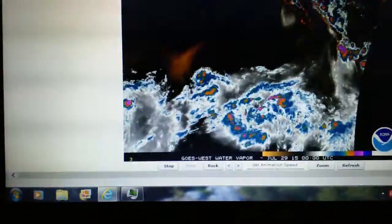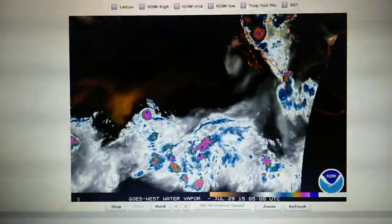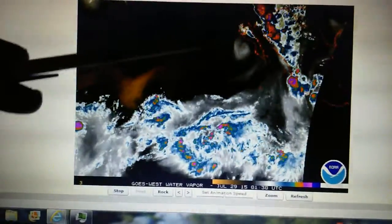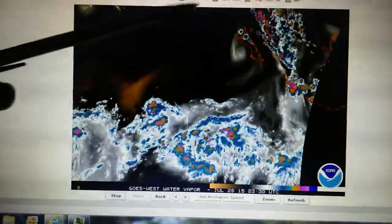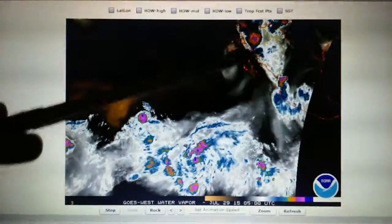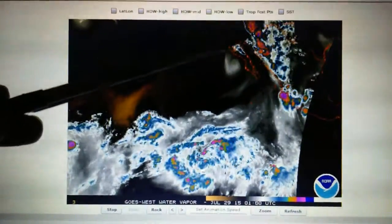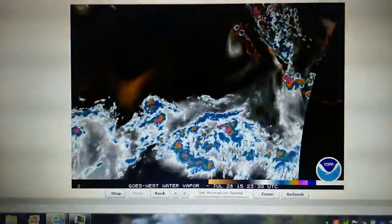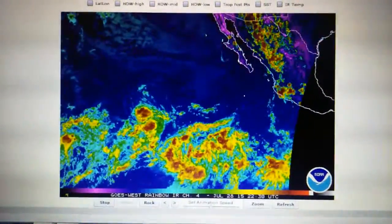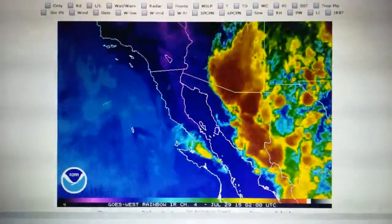All right, this is the East Pacific water vapor loop just off of Mexico. We can see this system here trying to spin. With heat applied, it's not going to be going anywhere. It's just going to be spinning in place, pretty much drifting to the west. What we're looking for is some rain out of this activity right here, and we'll keep an eye on that. Let's go ahead and go over to the infrared loop. Okay, same story there.